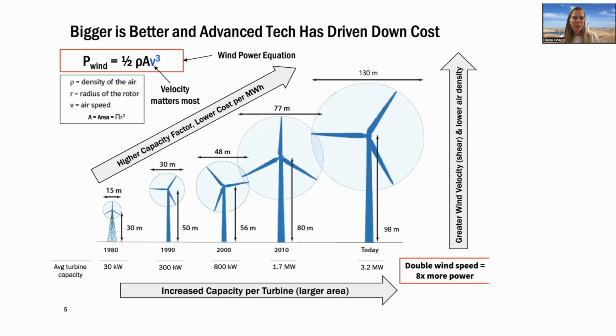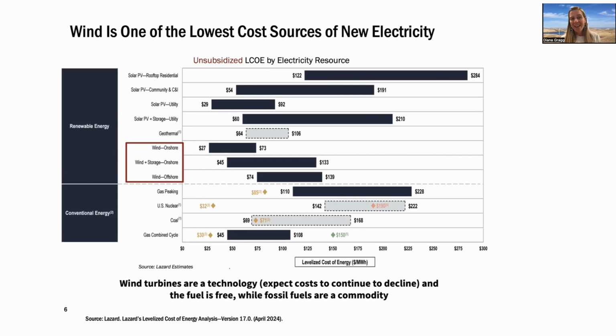So lots going on here. We've had a lot of advanced tech in terms of how we're orienting our wind turbines and things like that that are all driving down costs and making them more efficient. With that, wind is actually one of the lowest cost sources of new electricity. And what I'm showing you here is unsubsidized costs. And what that means is this is without subsidies that are for wind production or renewable energy subsidies or tax subsidies. Without any of those policy subsidies, wind energy is one of the lowest cost sources of new electricity.